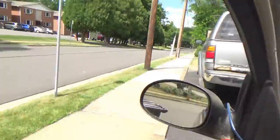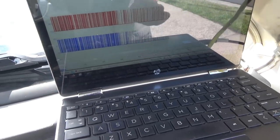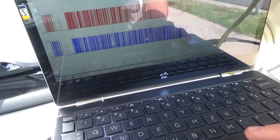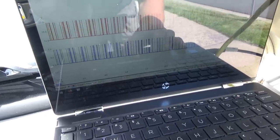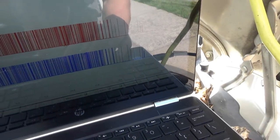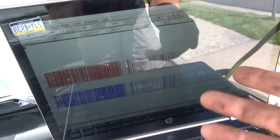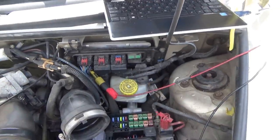Okay, let's see what happened on the scope. Did the PCM drop offline? So right there, plugged in the PCM. You turn the key off, key on. Key off again. It ran. And right here, something happened. Scan it for codes one more time.